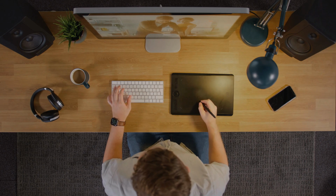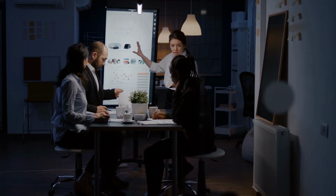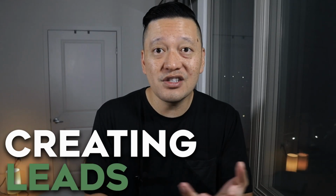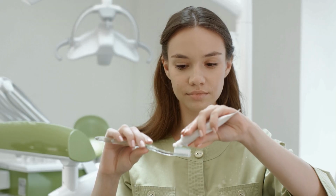So if, let's say, you're designing websites, maybe it's showing them a prototype within 12 hours of them signing up to work with you. Or maybe if you're selling internet marketing services, maybe it's creating leads within the first 24 hours. Or maybe if you're a dentist, you'll want to give them a toothbrush and toothpaste the minute they come in. Now, this is a bit of an exaggeration, but I hope you're getting the idea.